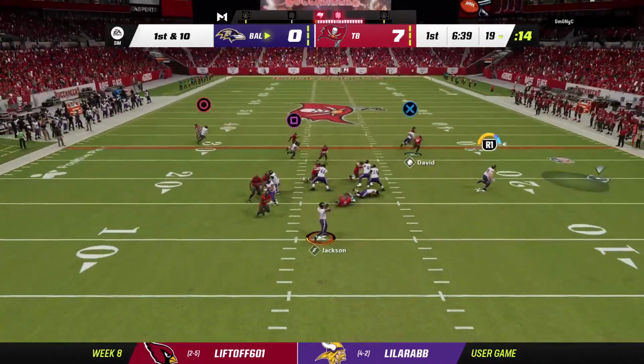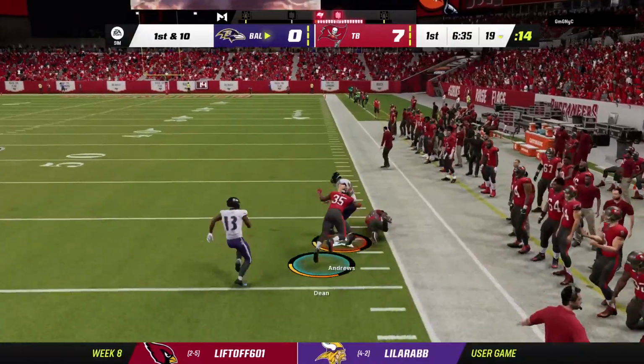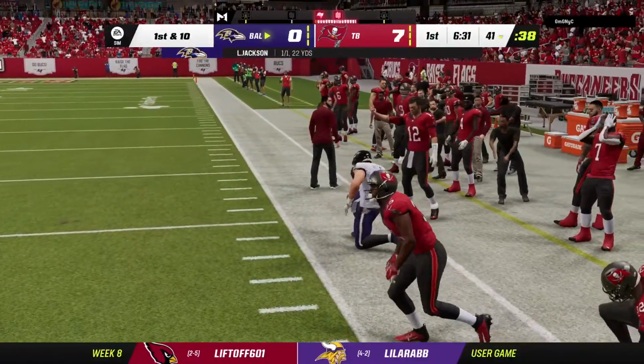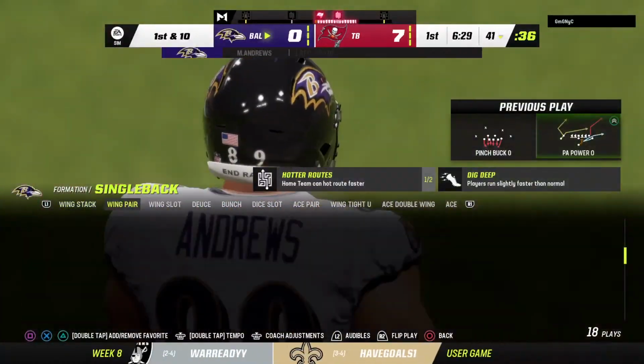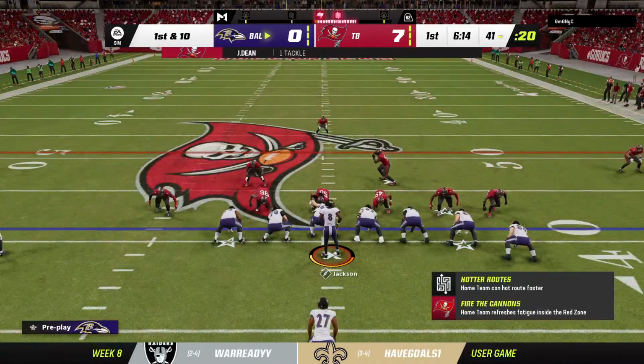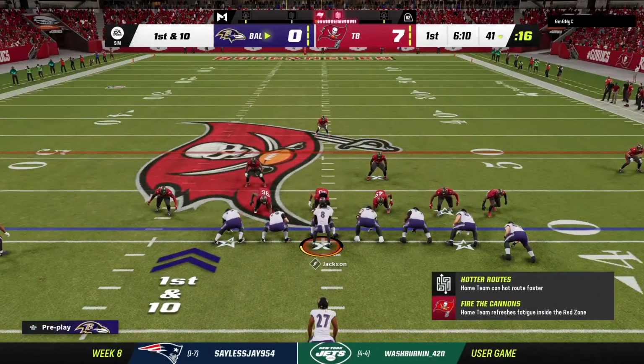Off the play fake, he'll look to throw. He's got his man, it's Andrews. And they're going to get this beyond the 40 before he's taken down. A well-executed 22-yard gain. Defense gives up a touchdown the opening drive. Offense, you got to want to get out there and get those points back right now.